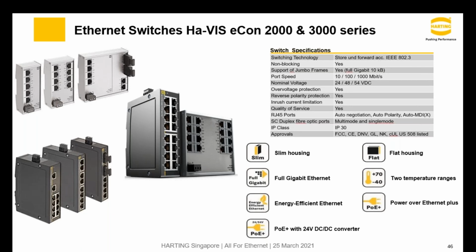And on top of that, in our slim housing series, the 3000 series, we also have an inbuilt variant that comes with a DC to DC converter. If you want to further condition the power supply from, let's say, 24 V DC to 24 V DC, or 24 to 55 volts, all the way to your field device application.